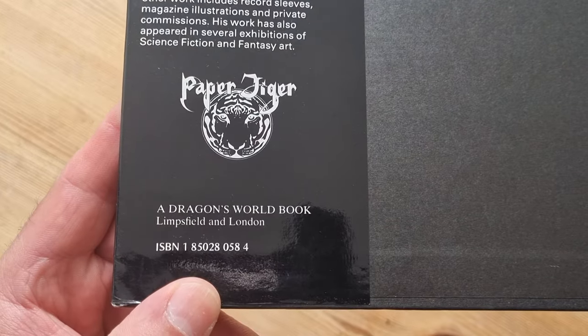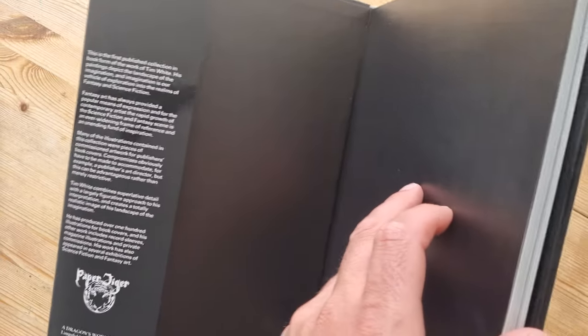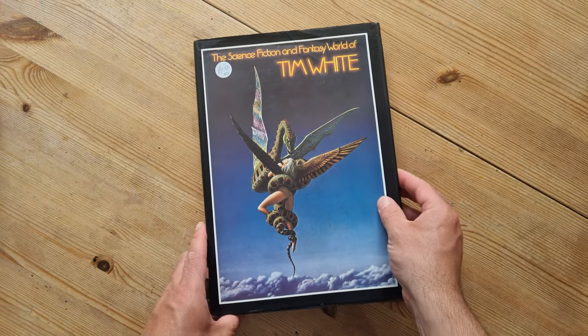There's the ISBN down there for information. So it's got quite a lot of art in here. It's printed in Singapore. It's 143 pages long. So yeah, let's get cracking.